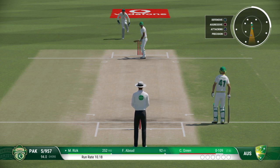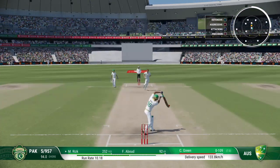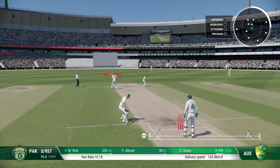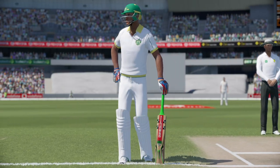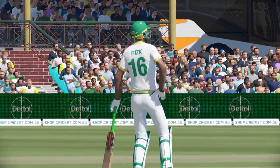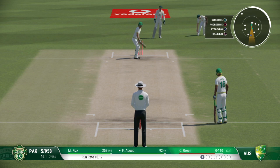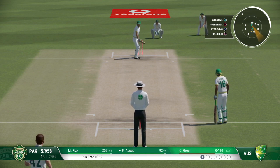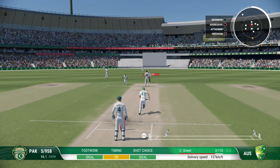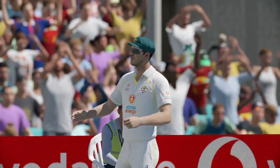Green from the Randwick end. Wait. Great shot. At least one on offer. Bowler. Good batting, get an opportunity to score, and take it.